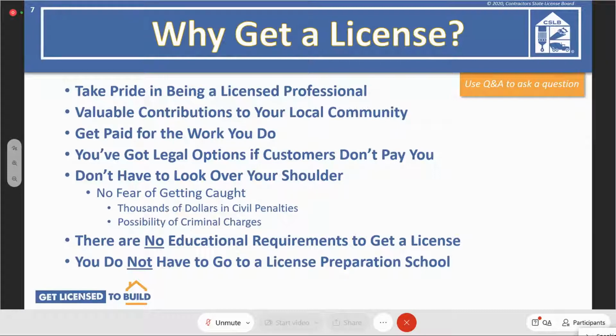Next, you don't have to look over your shoulder with the fear of getting caught. Contracting without a valid California license can lead to misdemeanor charges. Those caught face a first offense sentence of up to 6 months in jail and/or a $5,000 fine and potential administrative action. In addition, you may face felony charges if you try to pass yourself off as a licensed contractor by illegally using a license number.